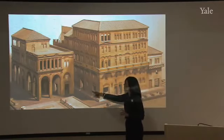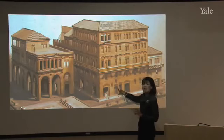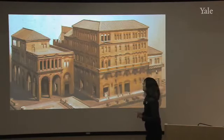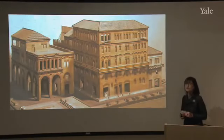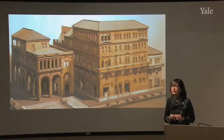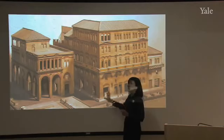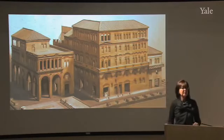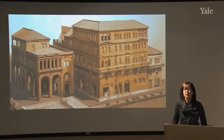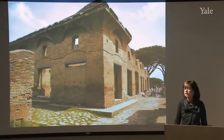Note also the shops in the first story. Some of these are shops, some of these are actually staircases that lead you to the uppermost stories. And once again, it's clear that the Romans have become so adept at using concrete that they are able to open up these walls. The openings are larger than they had been even before, and so they've become very good at dematerializing the wall in a way that becomes increasingly sophisticated over time.